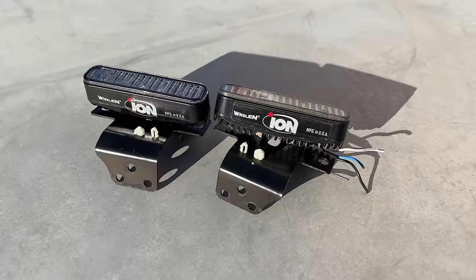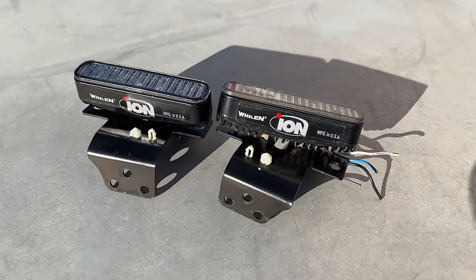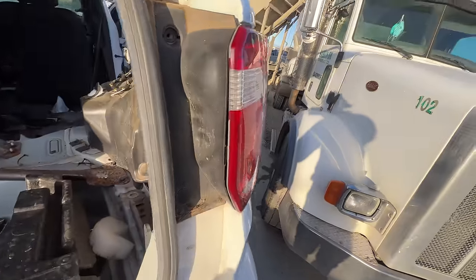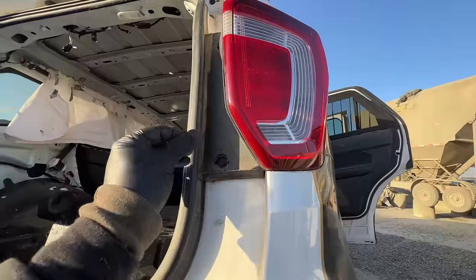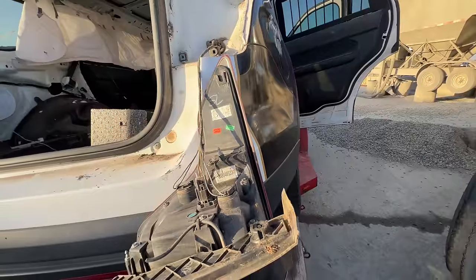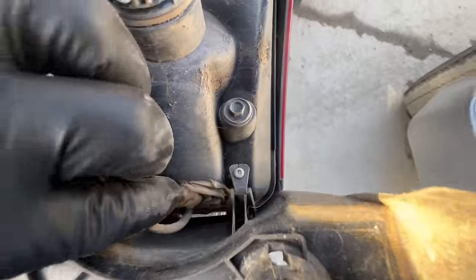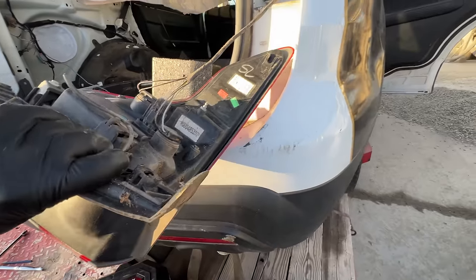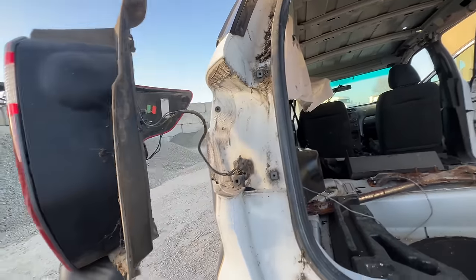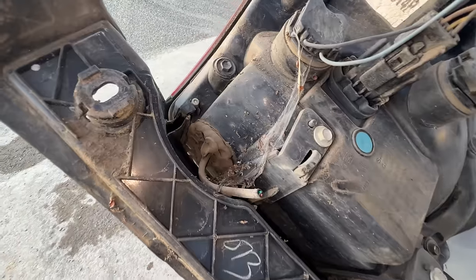Okay, let's test them to see if they even work and what color are they. Super bright. Super cool. I'm gonna remove the lights so I can get to the goodies in here. Pop this off, fold that. Wiggle this out. That came out kind of easy. And yep, there's the light. I'm gonna light that up here in just a second. Do the same on this side. Yep, wiggle this out. There it is.